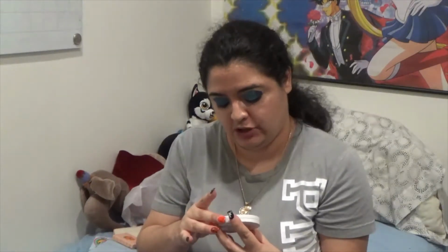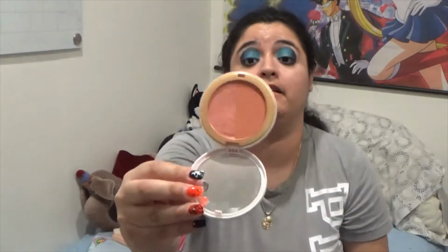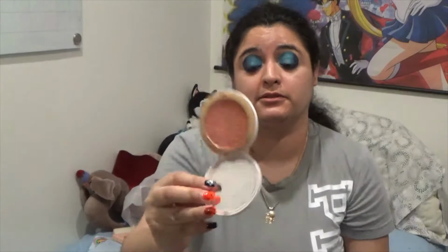I'm keeping this one because I've used it and I actually like it. It is the GG Gorgeous Blush. Yeah, Blush Duo. I like this one a lot, actually, so this one I'm keeping.